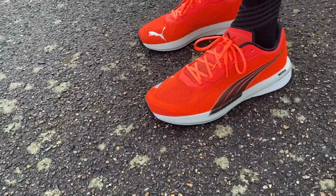And also it's just outrageous value. It's £100 RRP. It's been available for like £50 all year. And the thing about that is, if you buy this shoe, you've got all the extra money saved to buy a carbon racer. It's the perfect cushion shoe for me in that sense, in that I will have a 3-shoe rotation.